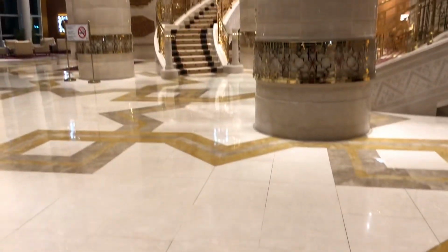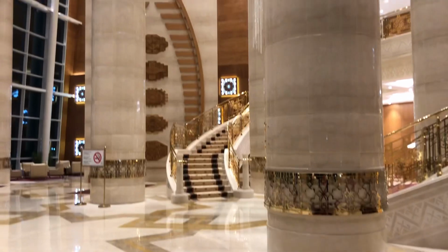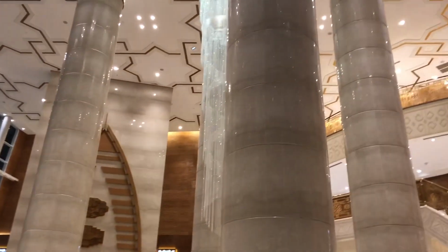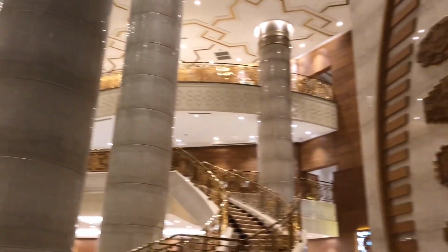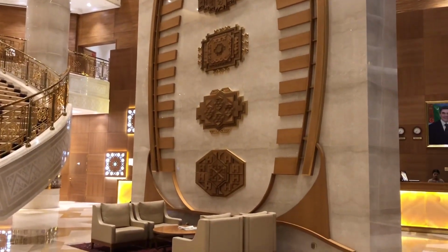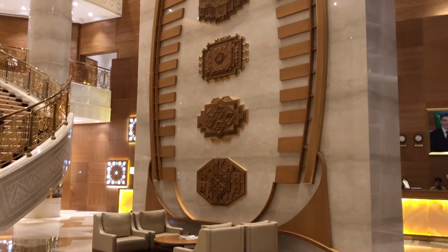So this is the lobby of the hotel that we went to, and it looks very nice, all shiny and bright. And those 5 patterns that you can see right there are the 5 ornaments that are very traditional to all 5 major tribes of Turkmens.